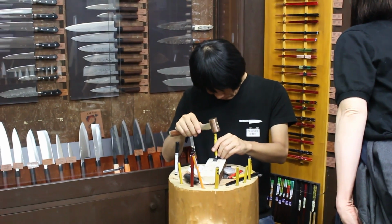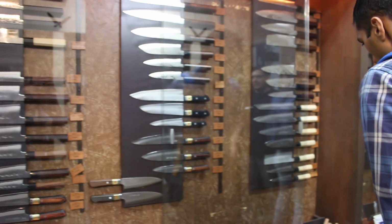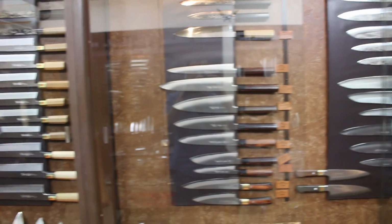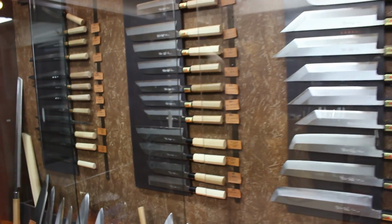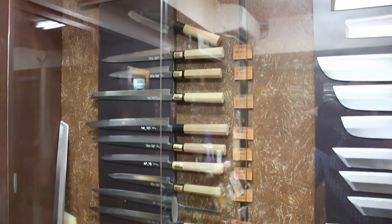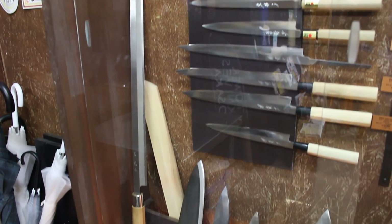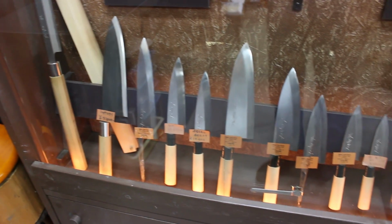The knives are made mostly locally in Osaka from what they told me, and some are made in other parts of Japan. They have all kinds of knives, knives for the professional chef all the way to an aspiring home chef like myself, and with prices to match. This huge long-looking sword-like thing is actually a long knife used to fillet tuna all in one cut.